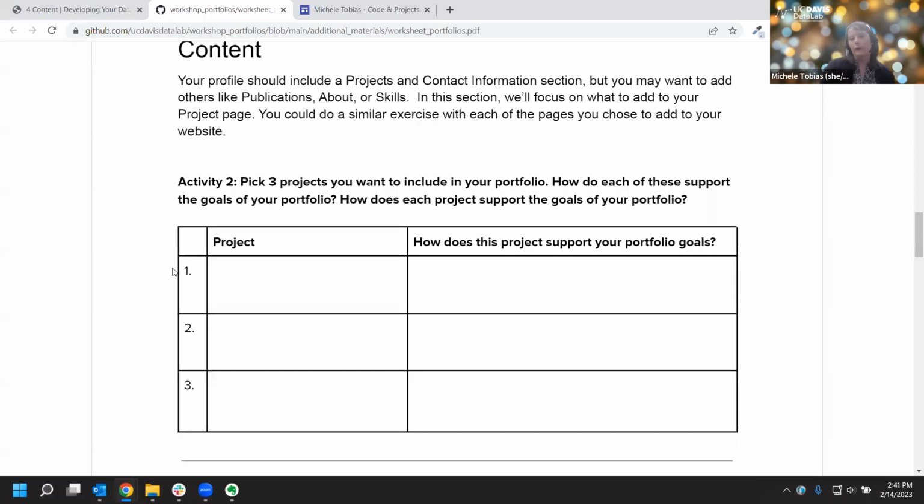And one of 2 things might happen. You might list out your projects and then think, oh, this really doesn't help support my goal, so I'm going to cross it off and maybe I will save that for something else. Or you might think, geez, I thought I wanted to talk about how good I am at Python, but I'm actually seeing I have a lot of data visualizations going on here. So maybe I need to adjust my goals.